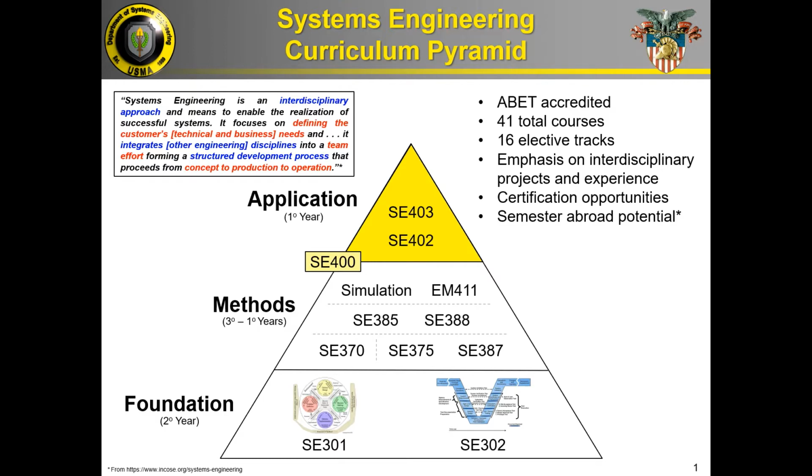processes, people, information, techniques, facilities, services, and other elements. Systems are inherently multidimensional, and systems engineering is the formal, interdisciplinary approach that enables their successful realization. As seen in the top left corner of this slide, systems engineering starts by defining the customer's technical and business needs, and it integrates other engineering disciplines into a team effort, forming a structured development process that proceeds from concept to production to operation. If you imagine any modern, complex system, from NASA spacecraft to our Army, you can be certain that systems engineers played a primary role in bringing it to fruition.